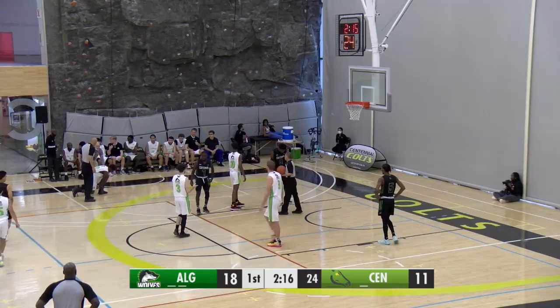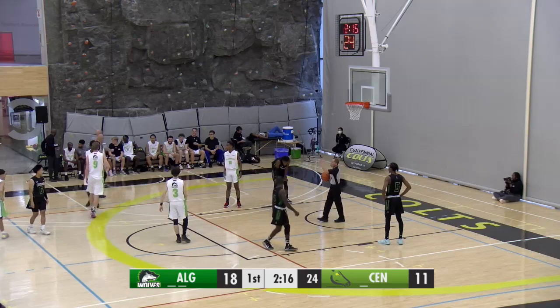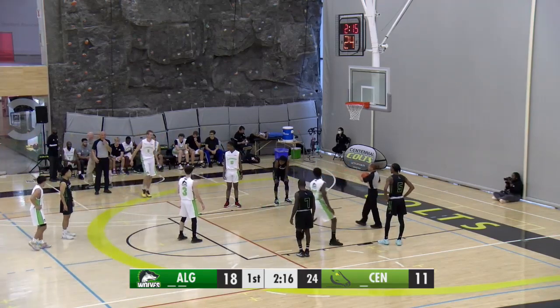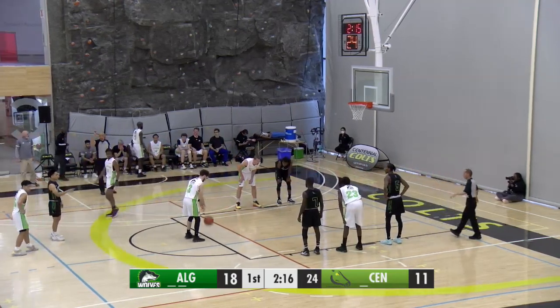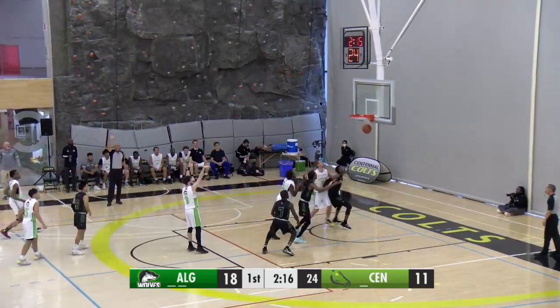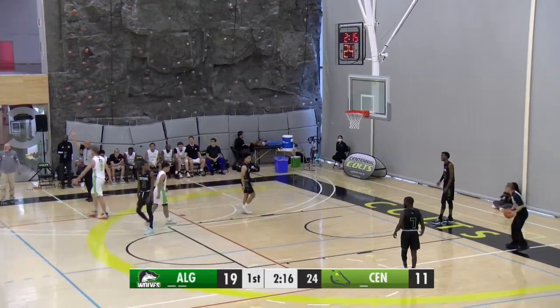Yeah, one thing you don't want to get is technicals, especially early in a ball game. No, you lose yourself a couple calls. You don't want to do that early. Definitely living on the edge if you do that. And Normad, with his second free throw, swishes it, putting the Wolves back up by 8.